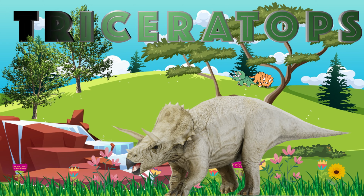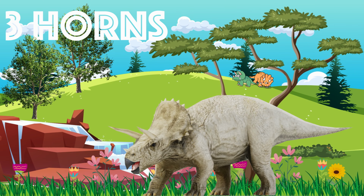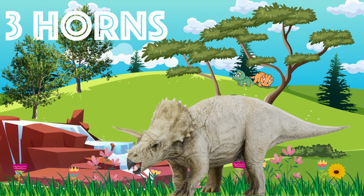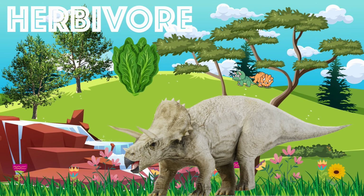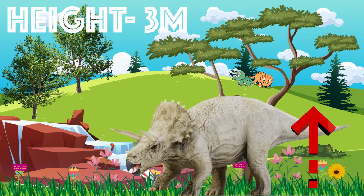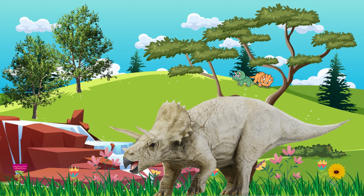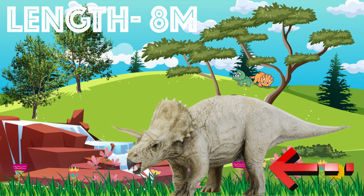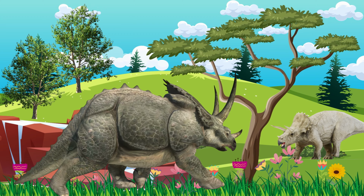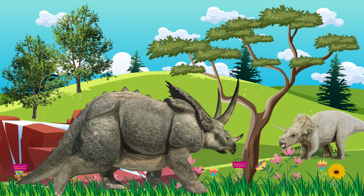That's a Triceratops. Great! It had a unique frilled skull with 3 horns on it, which it used as a defense and attack. It was a herbivore, so it enjoyed eating plants. Triceratops were around 3 meters high. And 8 meters long. Fantastic!